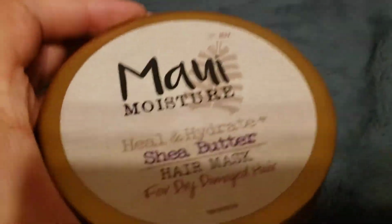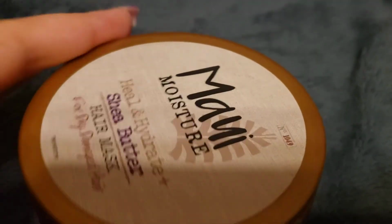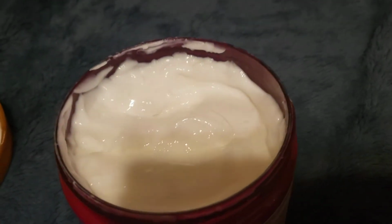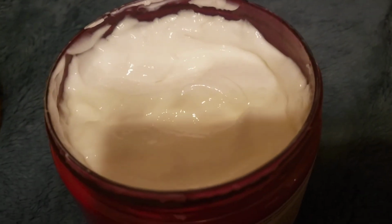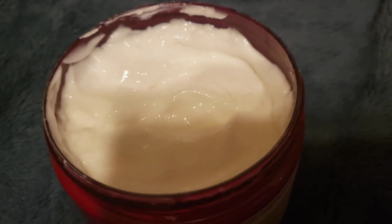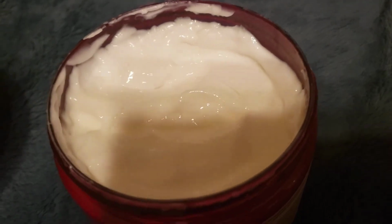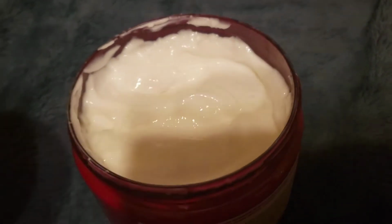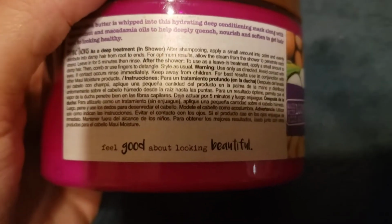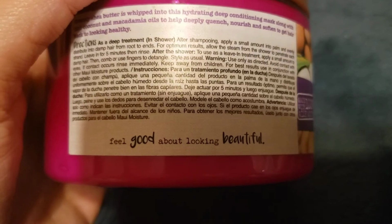So yeah, let me open it up. Oh, I finally opened it with one hand because I don't know how y'all be doing that. So it basically looks like those thick creams. Again, that's how a typical deep conditioner looks. So yeah, I am not gonna take it out. Let me see.